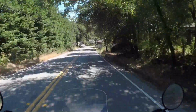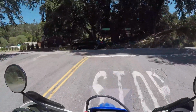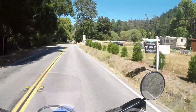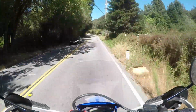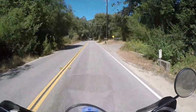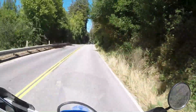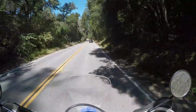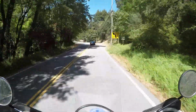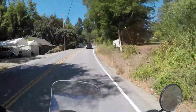Approaching East Zayante Road here. One day I may do a vlog of this road entirely. You can take this road to Creek Road, kind of the back side of the reservoir there. But rather than doing that today, we will be taking a left onto Lompico Road. Let's see here. Here's the left.